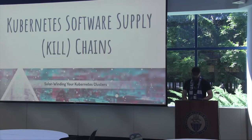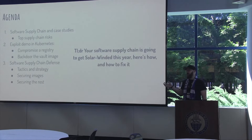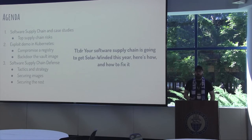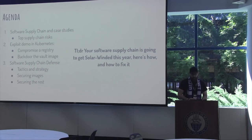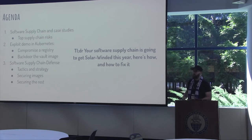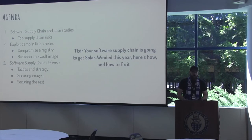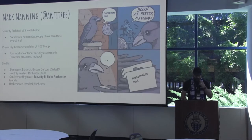So, okay, let's dive into it. This is what I want to talk about today. Software supply chain case studies, I guess. What has happened to software supply chain attacks in the past? We'll go through an actual exploit, a case study of Kubernetes compromising a container registry, backdooring a Vault image, and what actually ends up happening. We'll do all that stuff. And then I'll go into more defense. I'm in the phase of my career where I'm doing a lot more defensive stuff, like how do we solve this as an industry? So we'll go into how to defend yourself from getting SolarWinded this year, and why you should be specifically concerned.